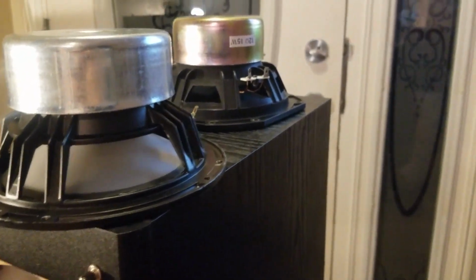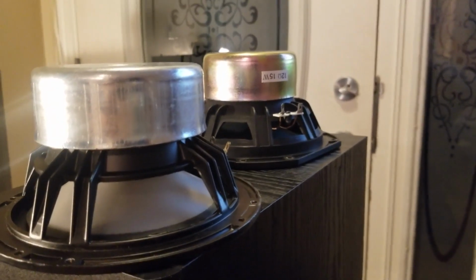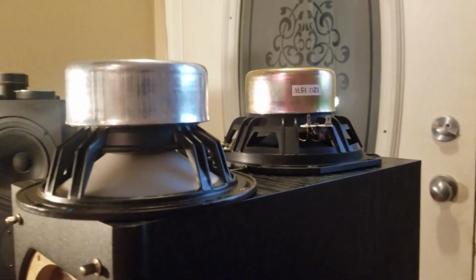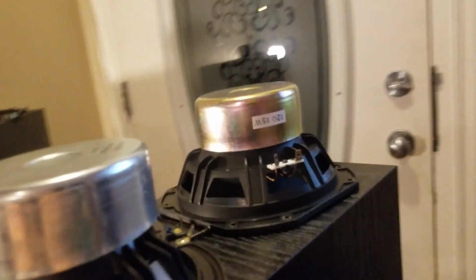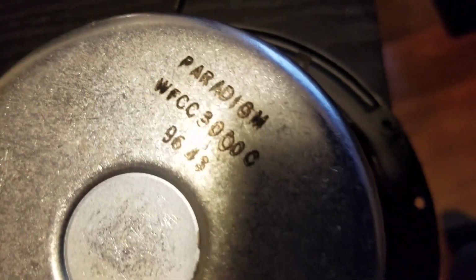So the Paradigm, look what they're giving you. They're giving you a real metal cast basket. This driver is an old driver too. This is out of a CC350 center speaker, which is very similar to the center speaker I have, the CC370. Yeah, so Paradigm's giving you a real basket. They're giving you a real driver with a real voice coil. Unfortunately, Paradigm doesn't really have the ratings on the driver itself. So just some kind of model information.